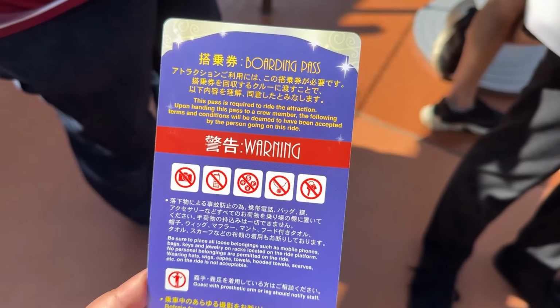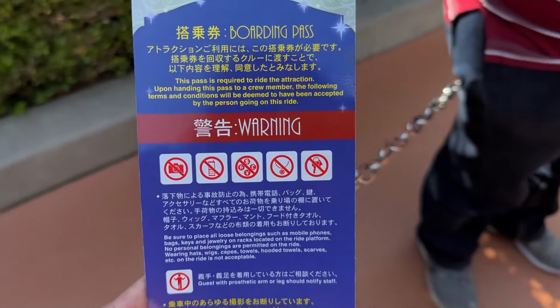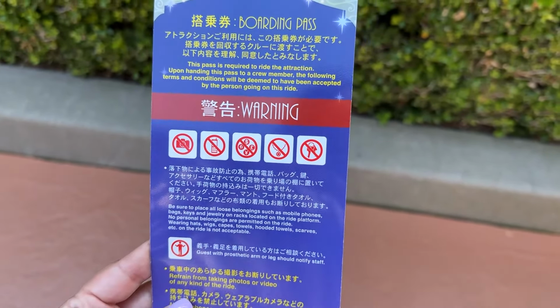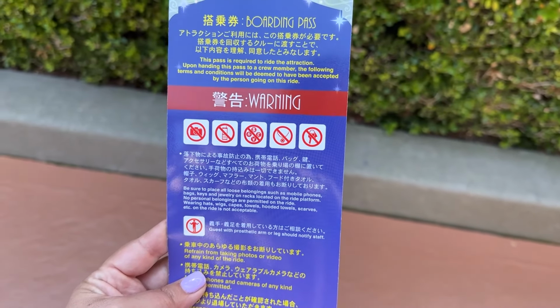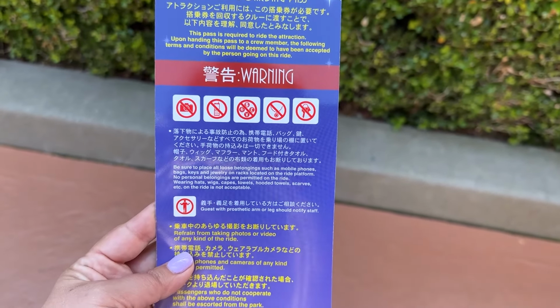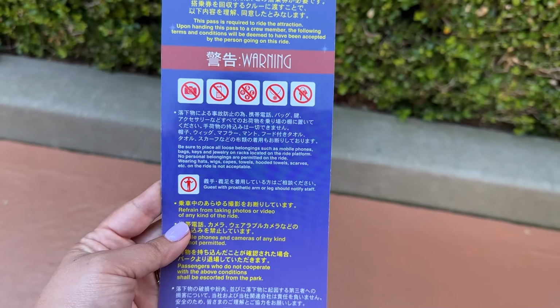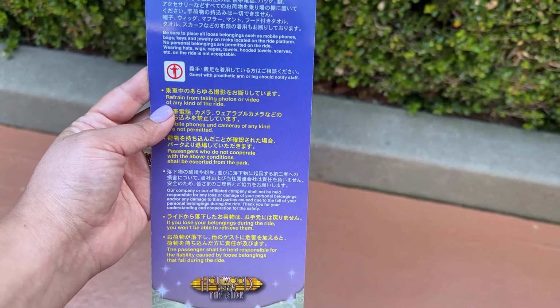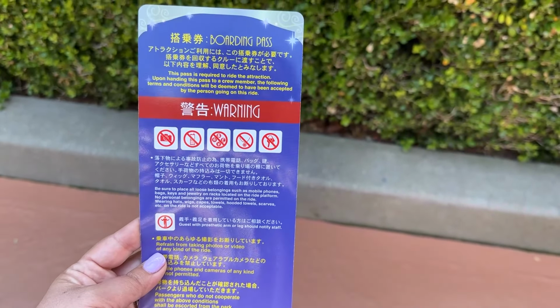A team member gives everybody one of these boarding passes on the line because it says this pass is required to ride the attraction. Upon handing this pass to a crew member, the following terms and conditions will be deemed to have been accepted by the person going on the ride. Oh boy, okay. That makes me nervous about this ride.